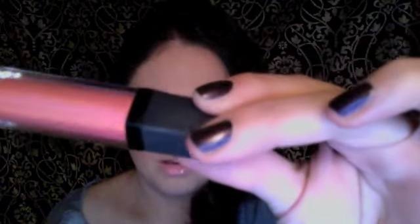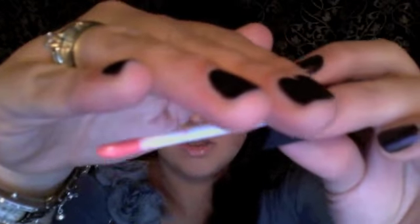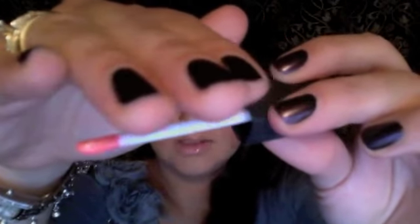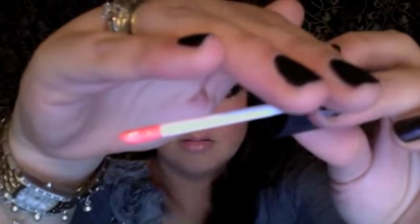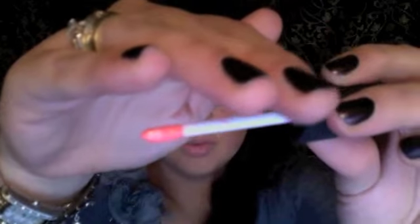And this color is a peachy pink with a very nice shimmer to it. This is the color. You can't see anything, I know. It's my first time with this camera. Okay, so that's kind of a salmony pink. It's not too peachy, and it's kind of milky, and I like it because it gives some coverage.